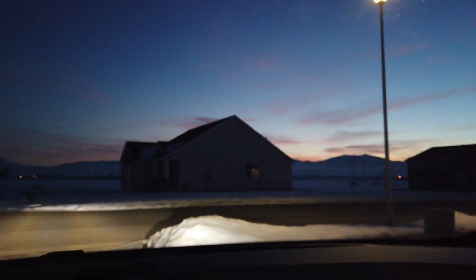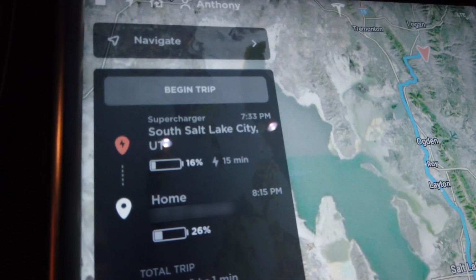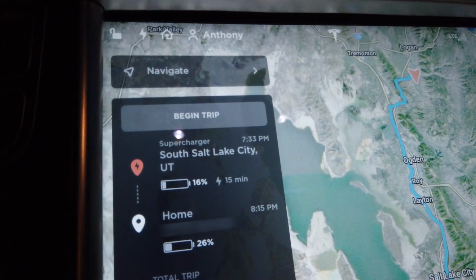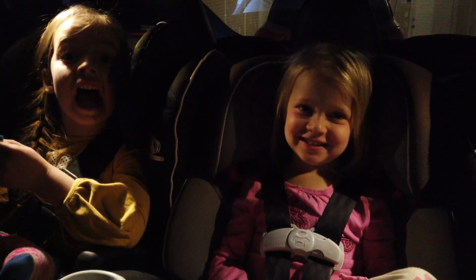Beautiful sunset. The car is estimating arriving at the Salt Lake supercharger at 16%, so we stayed here a little bit longer. And so we're gonna get on the road. Are you excited, girls? Yeah!